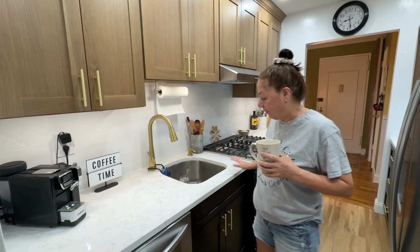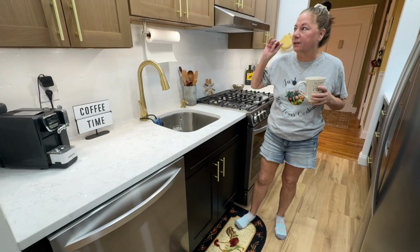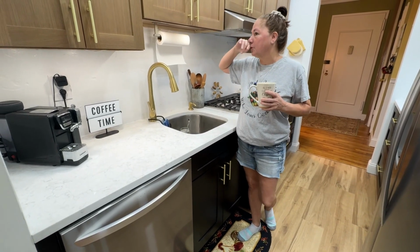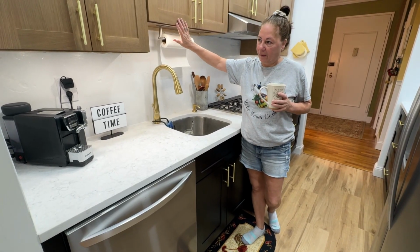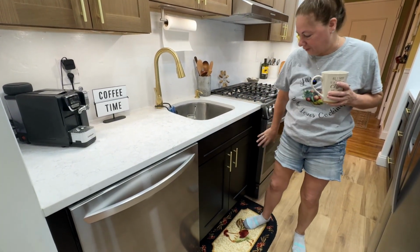So I wanted to go with the two-tone because in Florida, my kitchen's completely white. It was like the sixth white kitchen we had done. I was tired of it. So I thought, why not do the two-tone? And I'm very happy with it. I like the wood tone on the top and the black on the bottom.